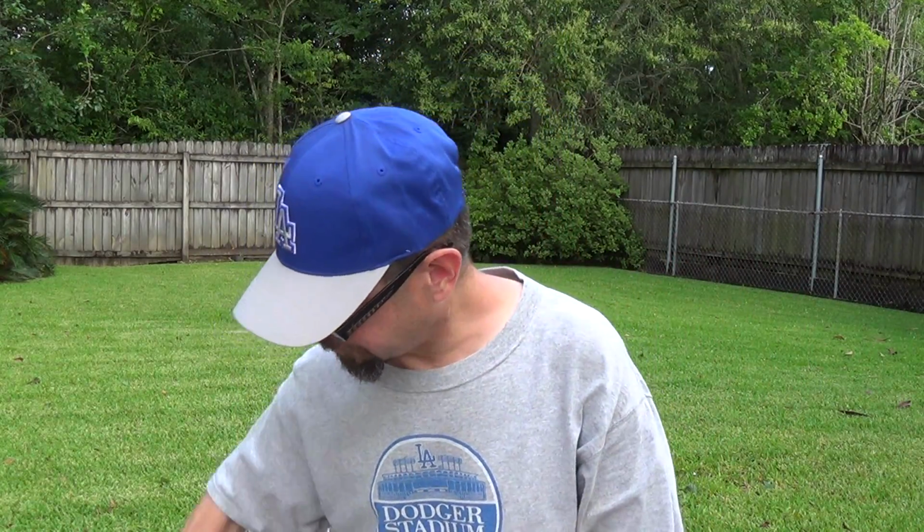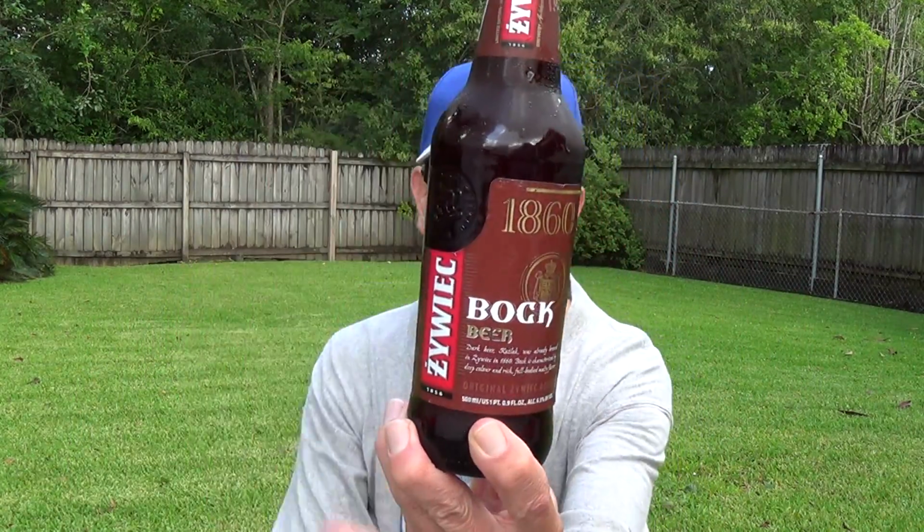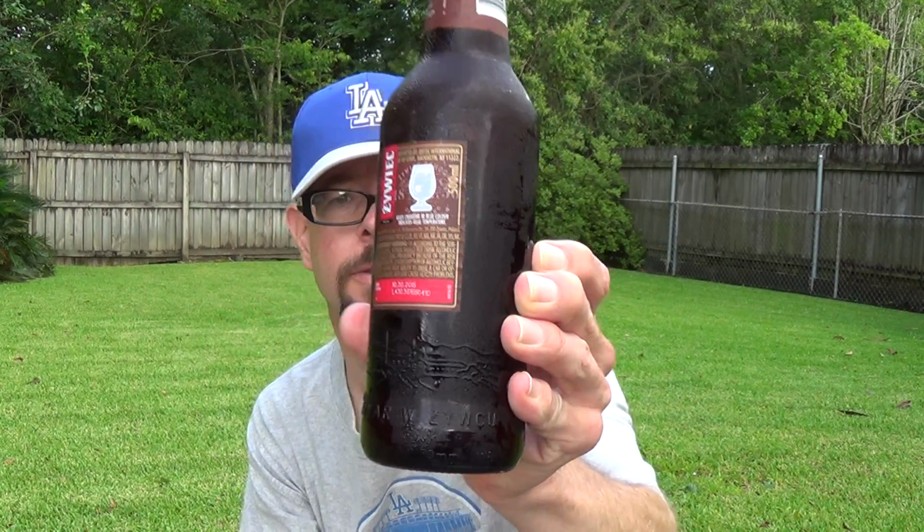Louisiana beer reviews looks at Zywiec Bock. It says glass changing to blue color indicates ideal temperature. Well, the glass is blue.